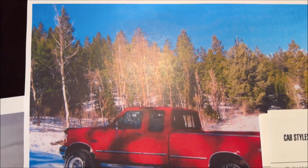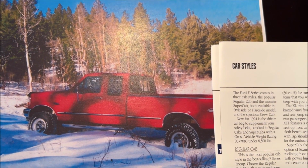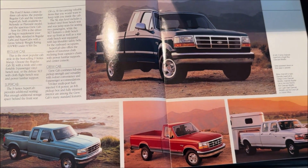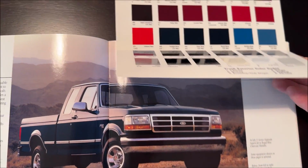Later on, Dad had this one. It was a red one. This was a cool one because it was a 5-speed manual F-250 up there in the hills. And that kind of brings me to here we are in 2024, and I'm going to relive some of those memories. And this is the brochure that I picked up on eBay, as well as some paint chips.